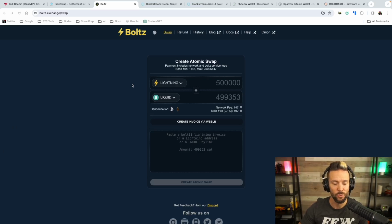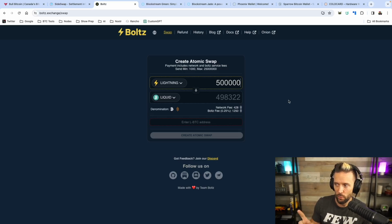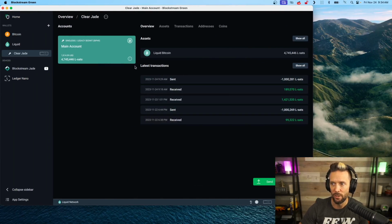We're back on Boltz. We decided to do a new swap. I've used the little arrow in the middle to swap back so that we're going from Lightning to Liquid. And I've designated, I'm going to send about half of what I sent to my Lightning wallet back to Liquid, okay? The fee that I'm incurring here is 428 sats. That's the network fee with Liquid. And then the Boltz fee for the service of swapping is 0.25%. So, negligible.